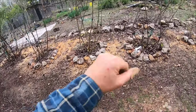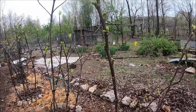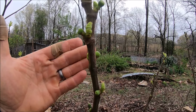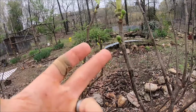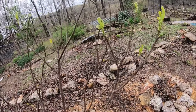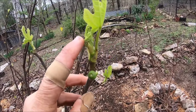All those leaves and these rocks were weighing these down. Then I uncovered them and stood them back up in the spring. And I didn't even know about Breba figs. I'm more of a doer, less of a researcher. The Breba crop is figs that they set on the year-old, the older wood, and then the main crop comes on the stuff that's going to grow out this year.